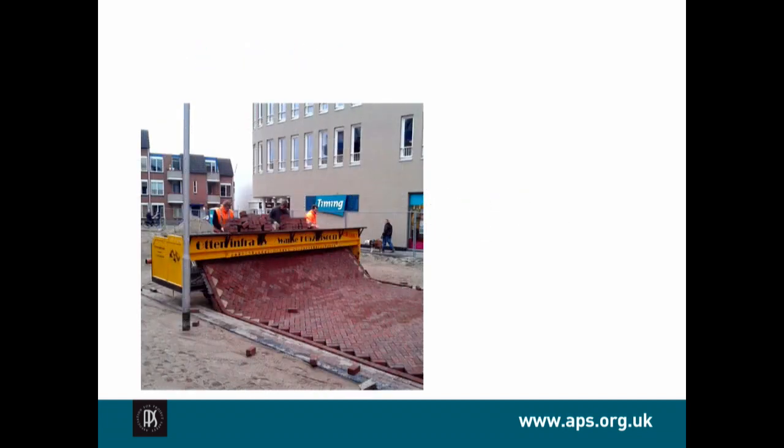Block paving. So here's a great machine where you load the blocks on at the back. The guys are standing up, so they're not bent over, which is a much better posture to be working in. They put the blocks on the top, and they come out at the bottom as a complete road. But it has design implications. If you had a manhole in the middle of the road, this wouldn't work.